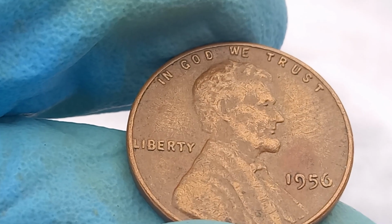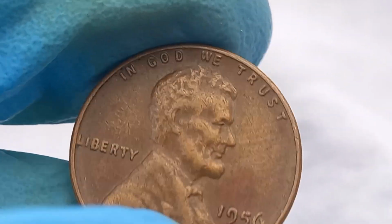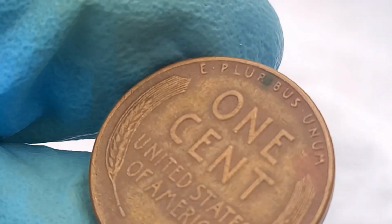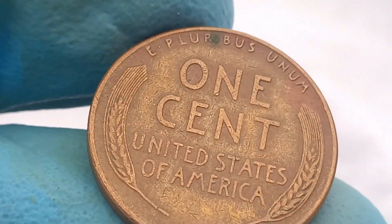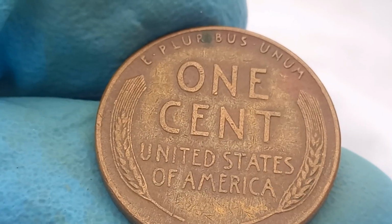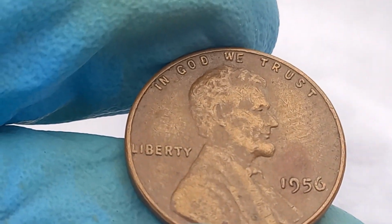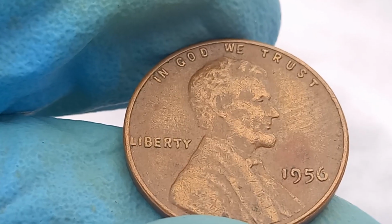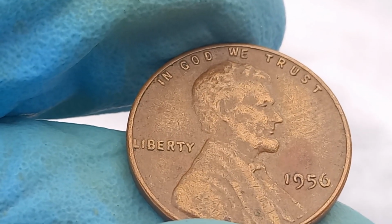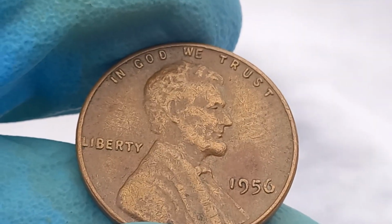But beware, because most 1956 pennies are worth just a cent. Dealers know this. They've seen millions pass across their counters. Only the sharpest eyes, the most careful hands, will spot the difference. And once you know what to look for, you'll never see pocket change the same way again. Picture it. A coin lying forgotten in a dusty jar, sitting quietly in your house this very moment, and all it takes is a closer look.